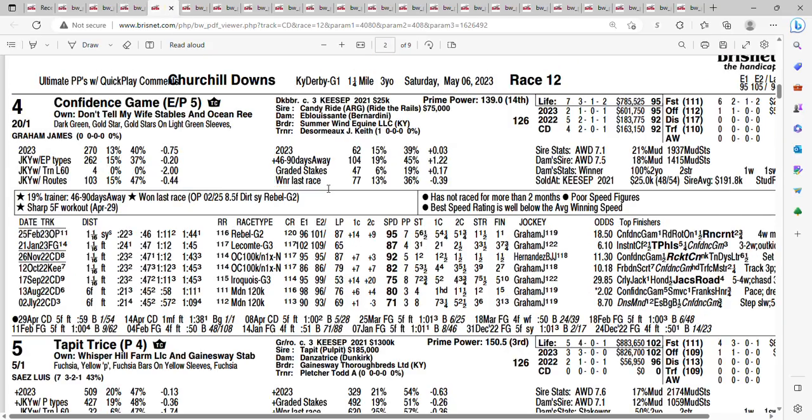Take a look at the 4-horse Confidence Game at 20-1. He's only been out of the money 1 time. He has 2 wins at Churchill Downs. Keith Desormeaux was trying something different with this horse. Confidence Game is coming in off a 10-week layoff. Keith Desormeaux was going to train him up to the Kentucky Derby. Who knows, if he's successful, you may see other trainers do it.